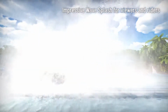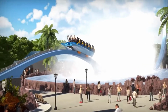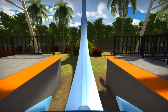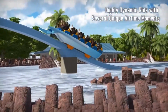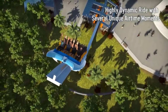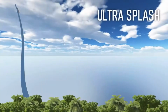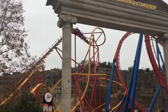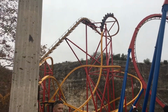If you've seen a water ride before, I'm pretty sure that's not what's so impressive about it. But okay, Intamin. They proceed to call it highly dynamic with unique airtime moments. Those aren't unique airtime moments. There's a ride that's exactly the same. I am completely in shock that Intamin actually thought to release these concepts. Most of these are either the same as another ride or combine other rides that already exist. I really cannot believe Intamin played it so safe.